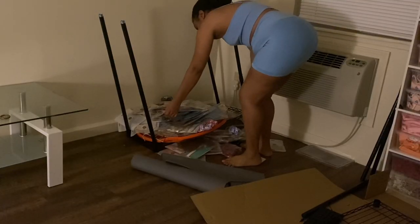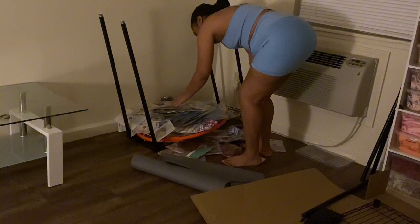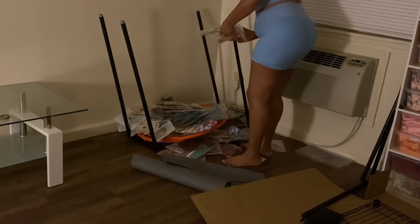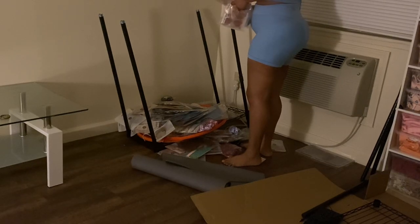So now I'm just going to be taking some items off of the shed. What you guys see right here is just some of my daughter's inventory. I'm going to be starting a business for my daughter. I know I've been telling you guys that for a while. I just haven't showed you guys the inventory yet. But this is just some of the inventory.